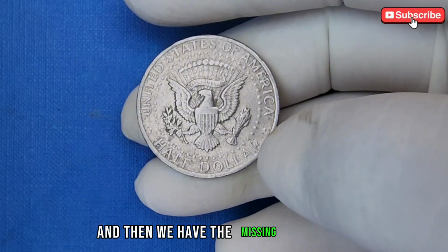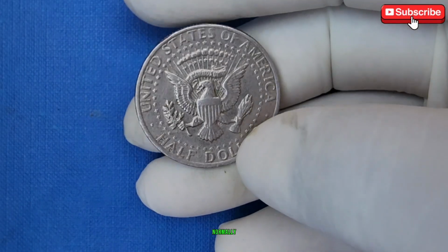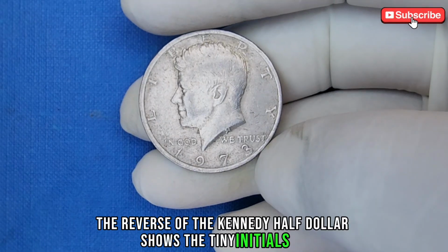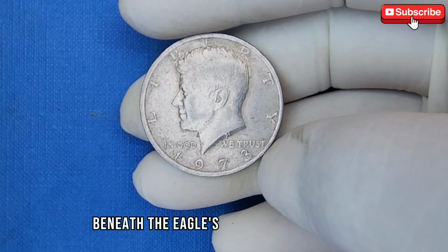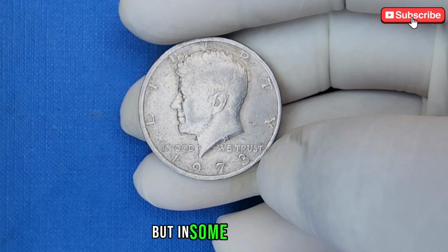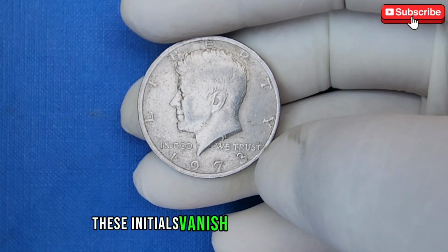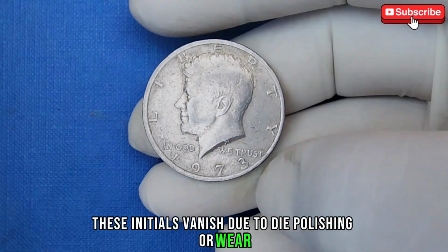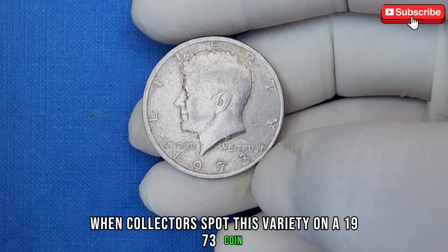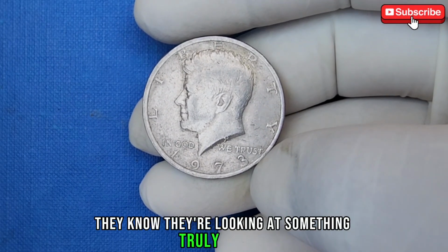And then we have the missing FG initials. Normally, the reverse of the Kennedy half-dollar shows the tiny initials, FG, beneath the eagle's leg, the signature of designer Frank Gasparro. But in some rare cases, these initials vanish due to die polishing or wear. When collectors spot this variety on a 1973 coin, they know they're looking at something truly special.